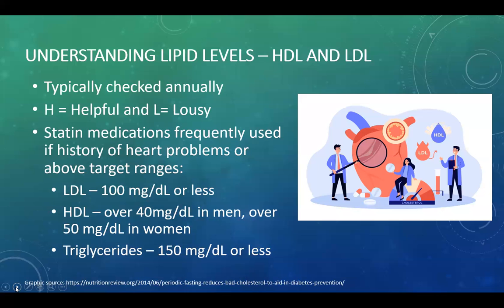It tends to run a little bit higher in females. So that's why you see slightly different targets there. Those are the key numbers that we are typically looking at. Yeah, total cholesterol is important, but if we can break it down into HDL and LDL to see a little bit more about what's going on behind the scenes, that gives us a little bit more insight.